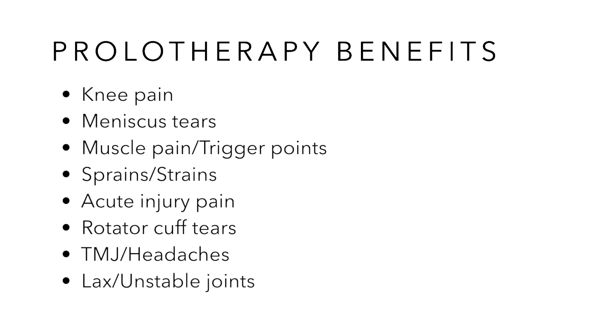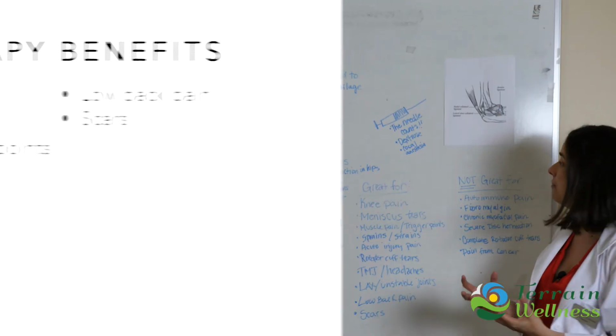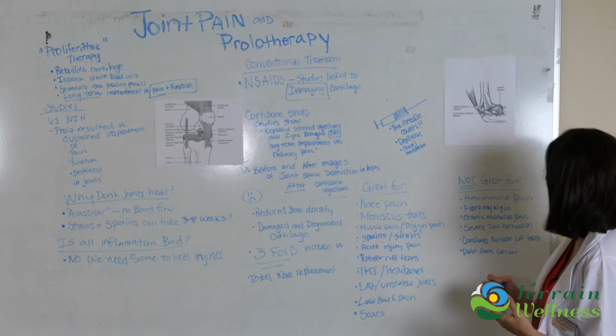Lax ligaments and unstable joints, like if you're constantly pulling out your hip or pulling out those joints, it's really good to get the ligament attachment strong. Low back pain, and it's great for scars, especially if you have a scar over an area of your body that's really painful. It can be super, super helpful for that.